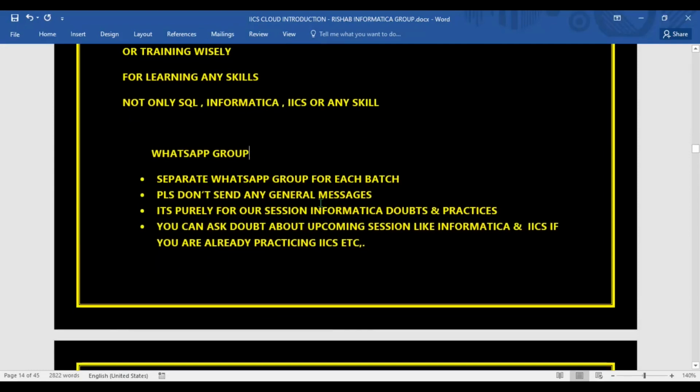So we'll have a WhatsApp group separately. We will have at least some 7 or 10 people per batch in one WhatsApp group, and you can discuss within that group. It will be a separate group, so please be open to being in the WhatsApp group. All are like friends only, right? Separately we will have a male WhatsApp group and a female WhatsApp group.